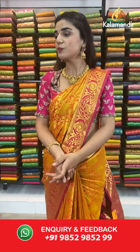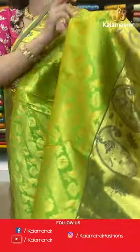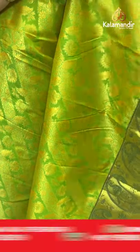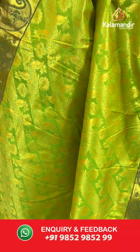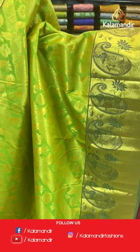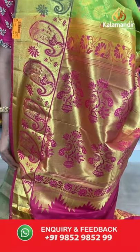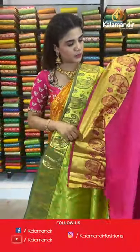With that, on to the next saree, which is beautiful and it's a combination of light green and pink. So you'll love it. Have a look at this stunning saree. Here we have a light green saree. The body is brocade with floral design. And we have a contrast rich border. Very beautiful big border. With this comes a contrast rich pallu and a plain blouse with a beautiful border.